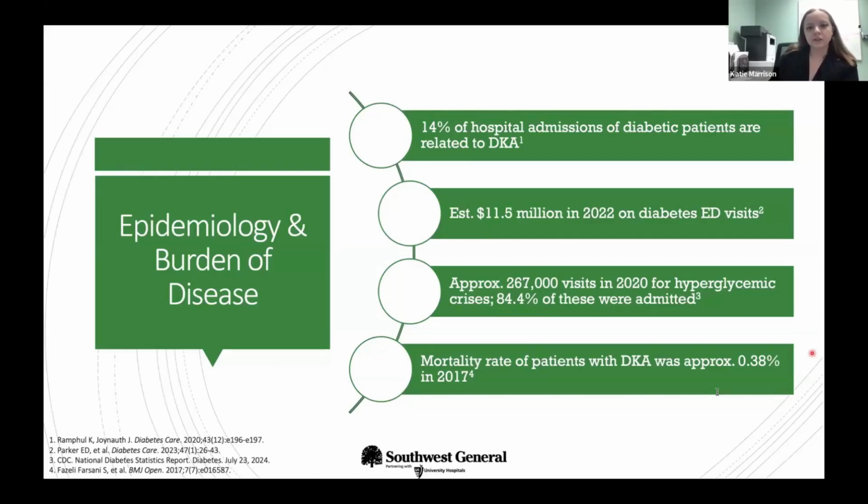The mortality rate is quite low when appropriate care is able to be given. So the rate in the US in 2017 was approximately 0.4%. So again, really good recovery here as long as we're able to treat these patients promptly and effectively.